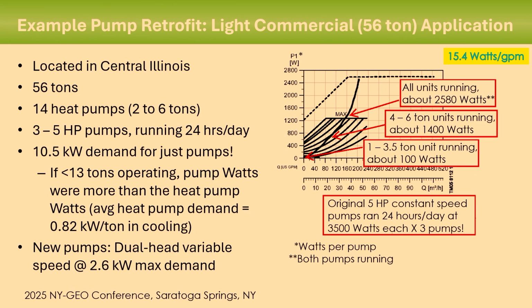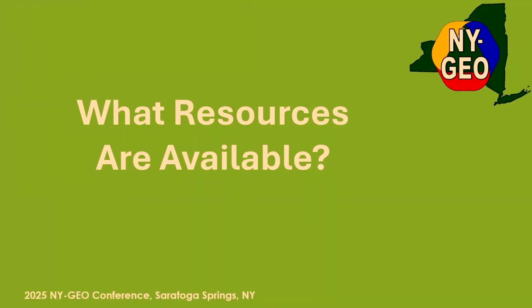So the graph over here on the right, you can see even if all the units were running and the pump was maxed out, you're looking at about 2.6 kW versus 10.5 kW. But if only one heat pump was running, in this example, it shows a 3.5 ton, it's running at 100 watts instead of 10.5 kW. So you can see here, you would expect the pump to have a very little impact on the total system kW and kilowatt hours. In this case, it wasn't the case, at least originally, until it was replaced.